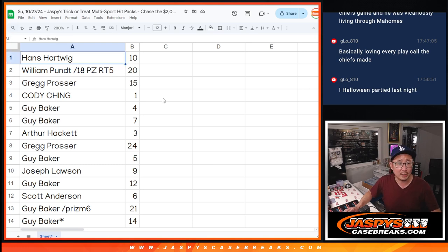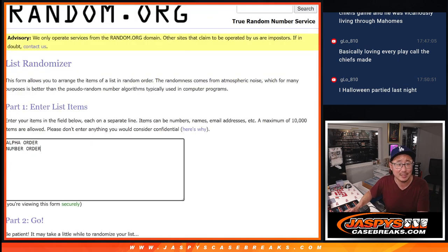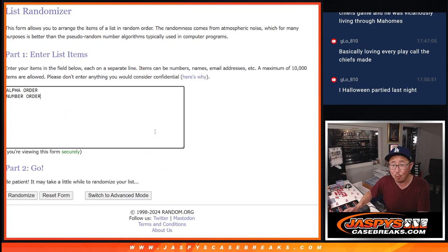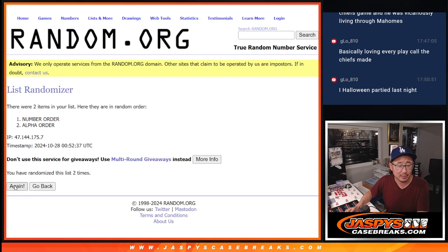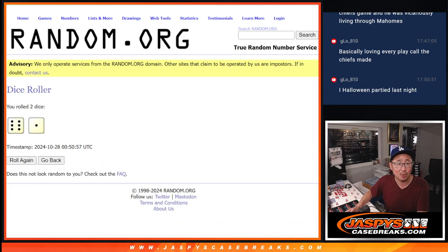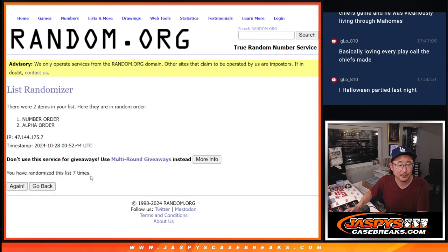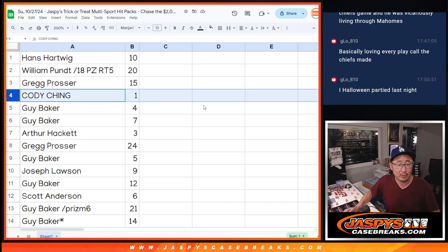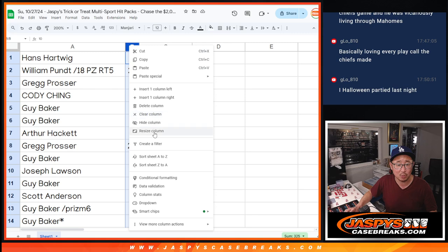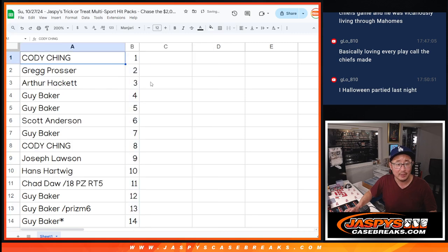So now we're going to see what order we're going to do these in. Let's use the same dice roll, 6 and a 1, 7 times. Are we going alpha order or number order? 1, 2, 3, 4, 5, 6, and once more, 7th and final time. We're going to go number order. So you can see Cody will be first because he's got pack number 1. Let's order these in number order. And there's Cody up there.